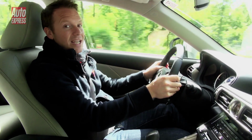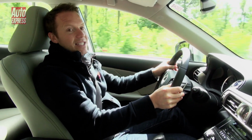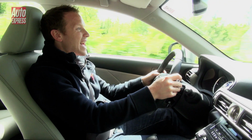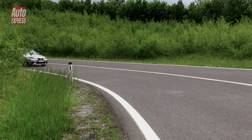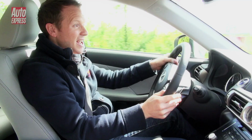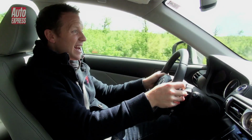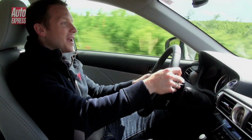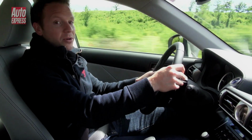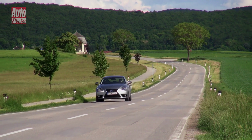But unfortunately, it's mated to a CVT gearbox, and that means all the sporty styling and all the sporty handling don't really count for much. On part throttle, it's nice and smooth, nice and quiet, but push on, as you can probably hear now, and it makes that telltale whining from under the bonnet, which is just so annoying and actually spoils the whole experience.